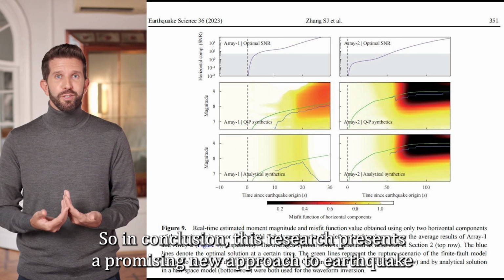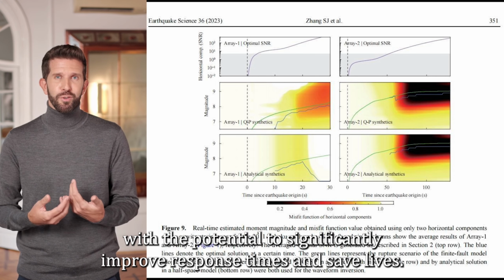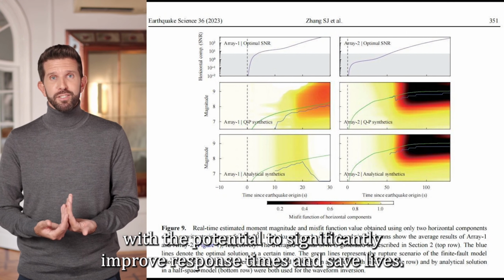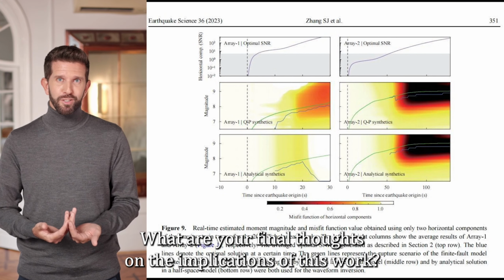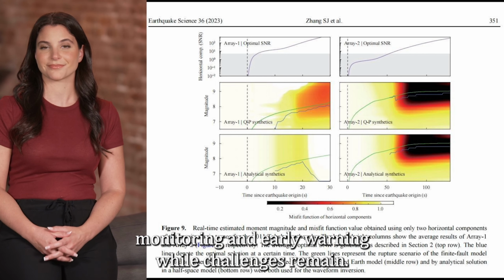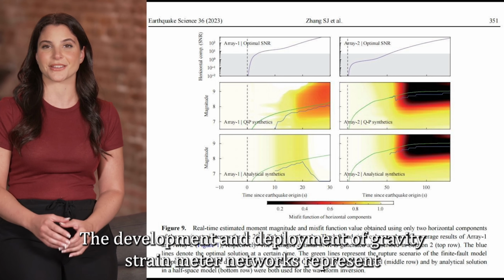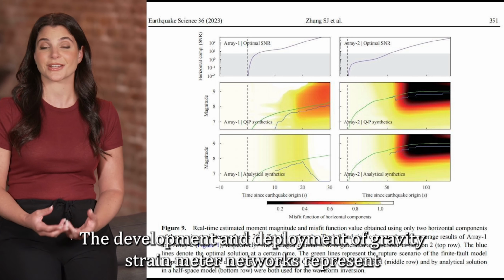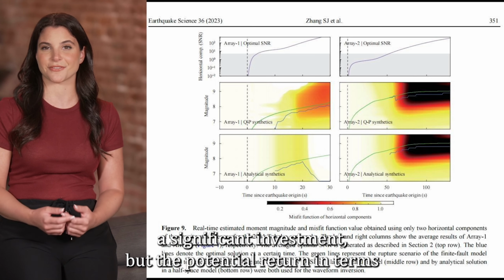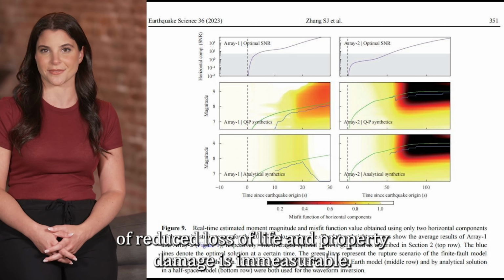So in conclusion, this research presents a promising new approach to earthquake early warning with the potential to significantly improve response times and save lives. What are your final thoughts on the implications of this work? This research opens up exciting possibilities for earthquake monitoring and early warning. While challenges remain, the potential benefits are substantial. The development and deployment of gravity strainmeter networks represent a significant investment, but the potential return in terms of reduced loss of life and property damage is immeasurable.